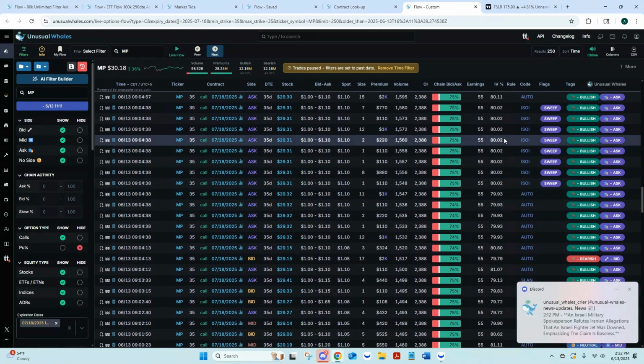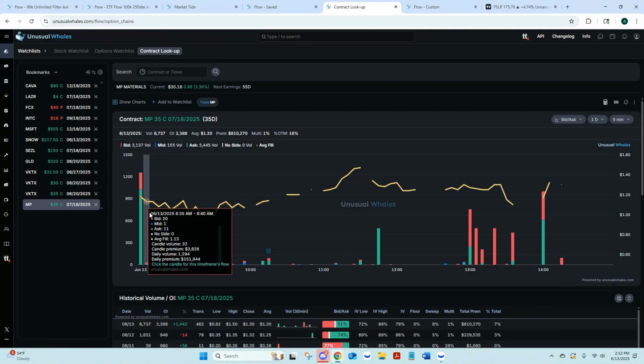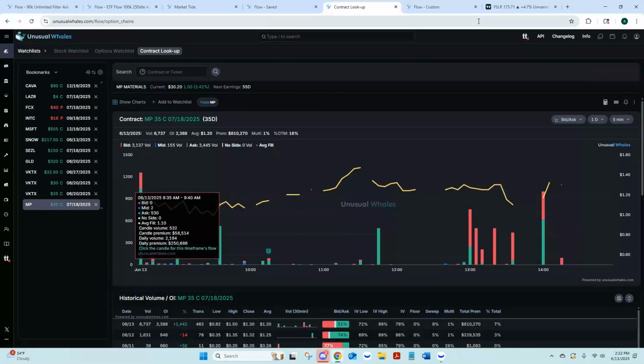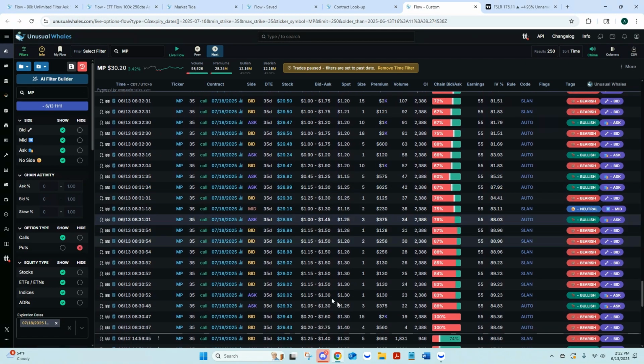Some sweeps in here. So that's when that volume kind of came in. It looks like about that 8:30, 8:35. Okay, let's see. So a little volume in there.